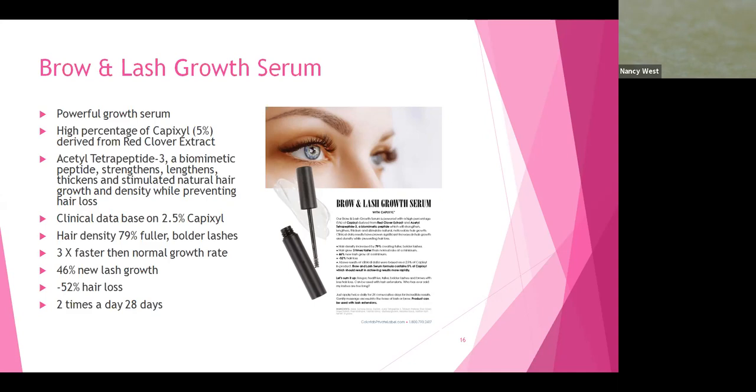The studies that you're going to see below were done on a 2.5%. And if you think we've got 5%, ours is much stronger and much higher. Through these clinical studies, after being used 2 times a day for 28 days, we find that hair density improved by 79%. Fuller, bolder lashes. There was a 3 times faster normal hair growth rate and 46% new lash growth.